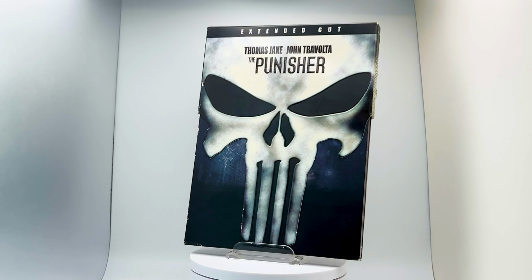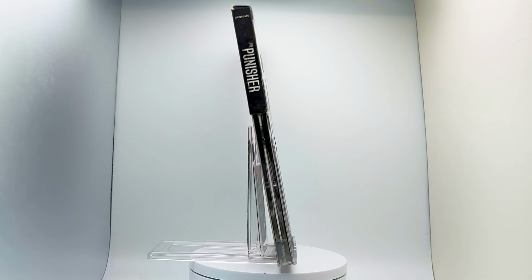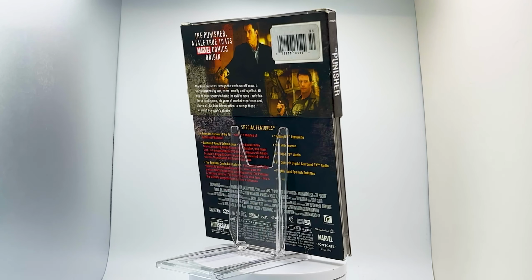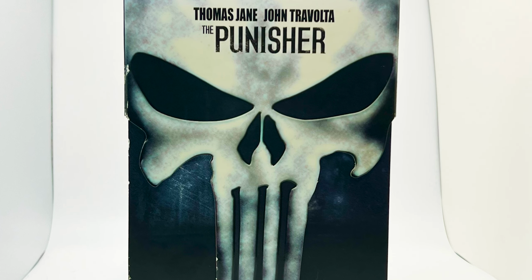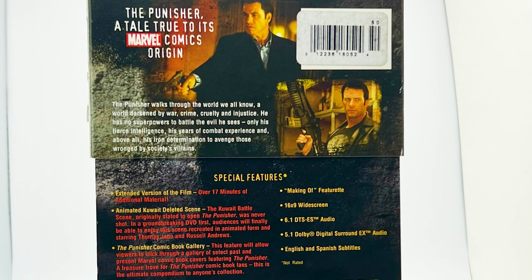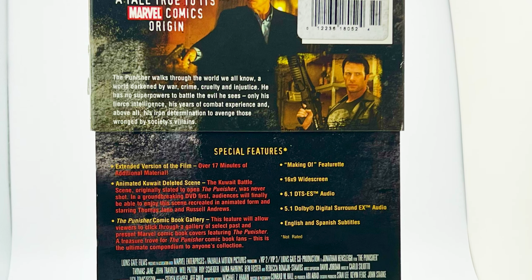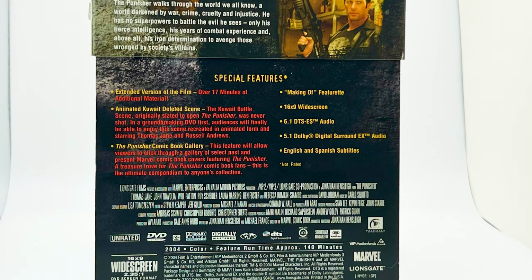The second big screen iteration came out in 2004, and this time Thomas Jane took over the titular role. I showcased this DVD in my part 2 of DVDs I Can't Part With video series. Please check that out if you haven't already. But this DVD has the extended cut of the film, which adds about 20 more minutes to the runtime. This cut was never added to either the Blu Ray or 4K releases of this film.